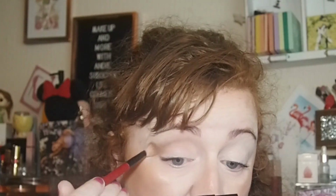Make sure there's no eyeshadow on this Smashbox brush I've got. Nothing. Okay. So into transition. There's barely anything, like there's barely any kick up in the eyeshadow of transition so far. So hopefully that'll be the case for them all. That's really nice.